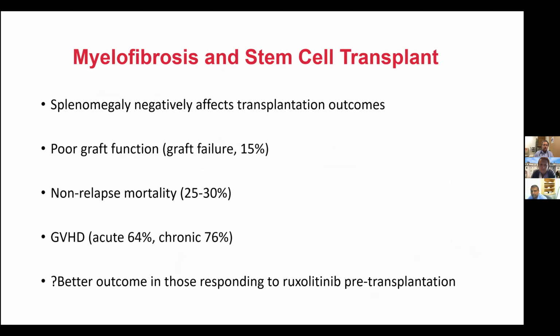So why is it that stem cell transplantation, although being curative, has been a little bit of a problem for us? Well, most of these patients who have a bone marrow fibrotic condition have splenomegaly, and patients who come in with splenomegaly at the time of transplantation generally tend to do poorly compared to others. You can consider options to take out a spleen, do radiation surgery and things like that, but it has its own infectious risk, thrombotic risk, which ultimately decreases the promise of transplant.